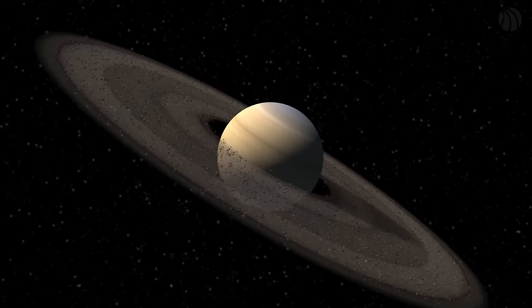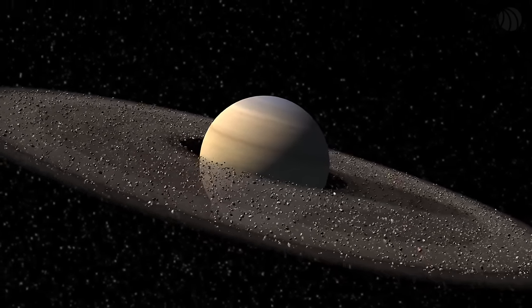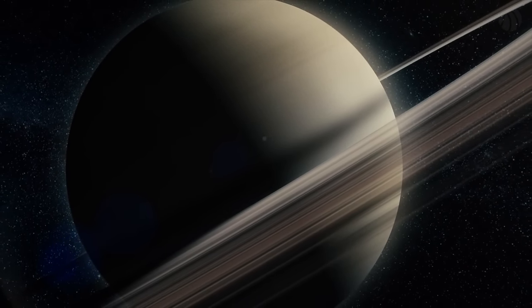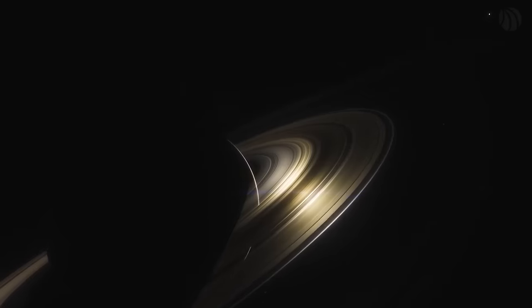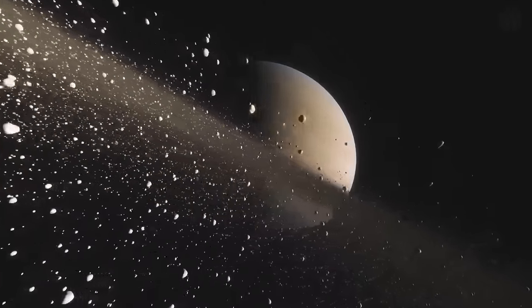Despite their impressive size, the total mass of the ring system is relatively small in space terms, estimated at 3 times 10 to the power of 19 kilograms. This is about 2,000 times lighter than the Moon. Only about 3% of the structure's volume is made up of solid objects, while the rest is filled with rarefied gas and cosmic dust.